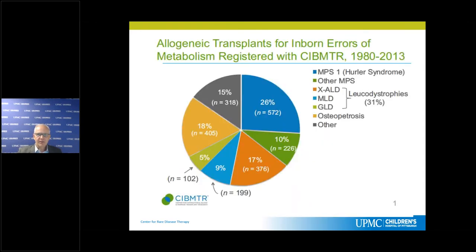The very first transplantation for inborn errors was more than 30 years ago. As you can see in this slide from the Center for International Blood and Marrow Transplant Research registry, a number of disorders have been transplanted, with Hurler syndrome being the most common, understandably so, given the excellent neurodevelopmental outcomes. Nevertheless, other MPS syndromes, primarily Hunter syndrome, have also been transplanted. The various leukodystrophies represent the other significant categories, represented by the various percentages. And osteopetrosis is also an inborn error that has drawn attention in bone marrow transplant activity.